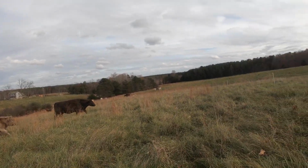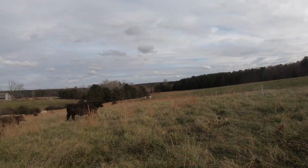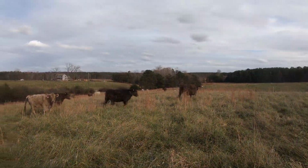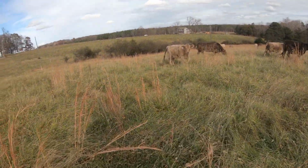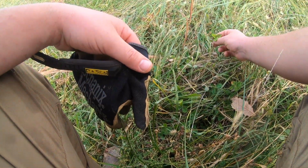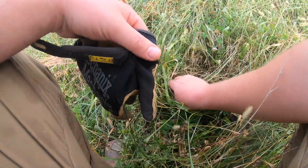They have a lot to eat, and the deer and stuff had actually been bedding in here, and I see some deer poo right here. So the deer have been liking it too. There's lots of clover. You can see all the clover right here. Look how tall that piece of clover is. I haven't even pulled it off.